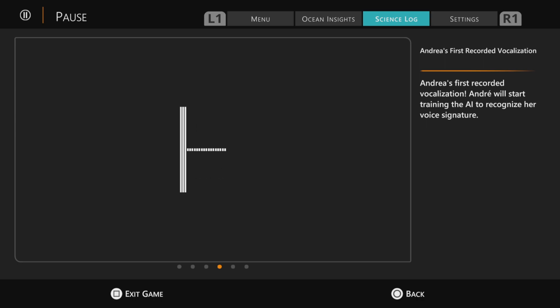I think it is so cool that we are able not only to learn the vocal signatures of the whales, but people are using technology to remember these different conversations the whales are having, and to analyze the language itself to see if perhaps one day we can have conversations with these whales.